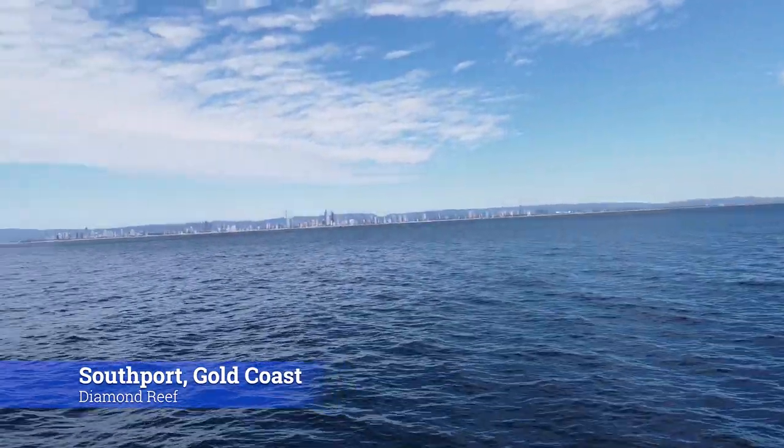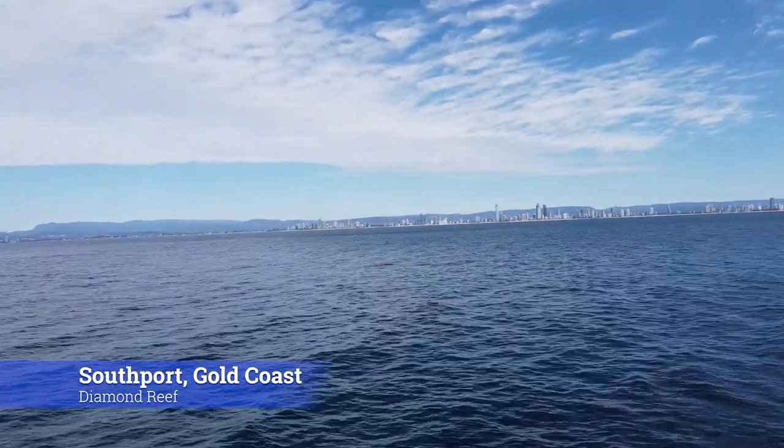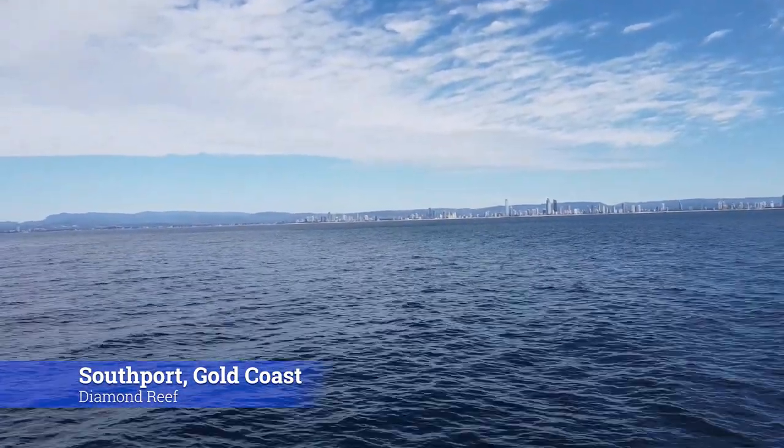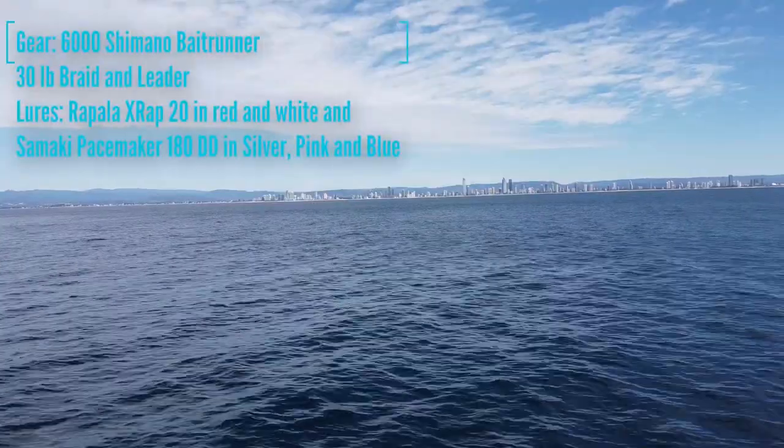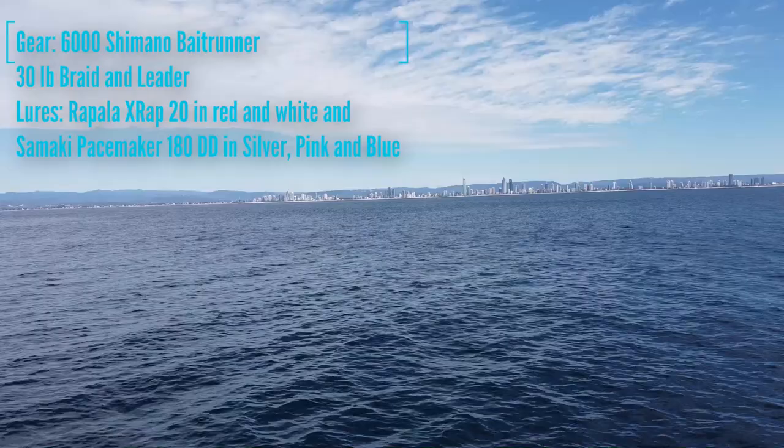Hey, morning. Fishing for Spanish mackerel off the Gold Coast, trolling hard-bodied deep diving lures and also slow trolling pillies today. Let's talk about Spanish macs.